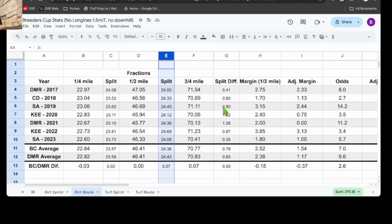The split difference: how much slower or faster was this split from the half mile to the 3/4 mile than the quarter to the half mile. So pretty much a gauge of how much are they slowing down. The 3/4 of a mile, quarter mile fraction was 0.79 seconds slower than going from the quarter mile to the half mile. The margin at the half mile, again, the eventual winner, how far back were they at the half mile pole? On average, 2.52 or 2.5 lengths back from the leaders at the half mile pole.